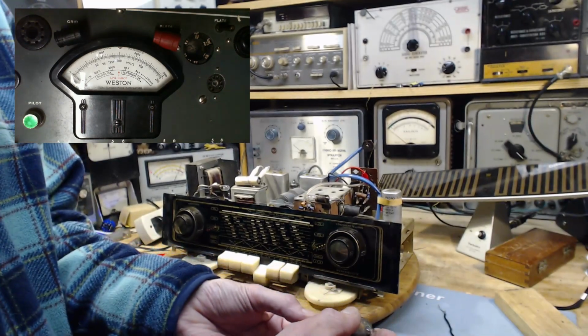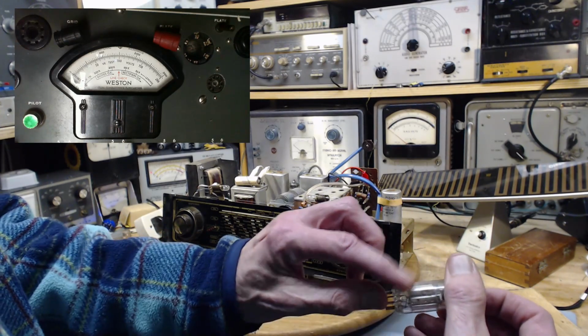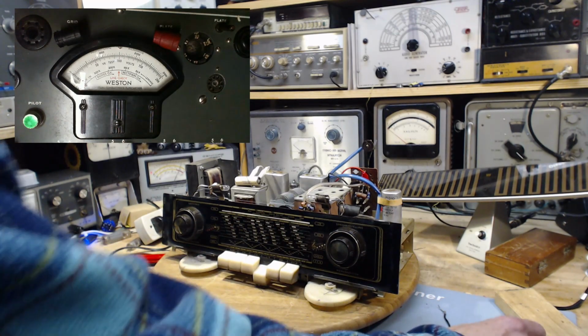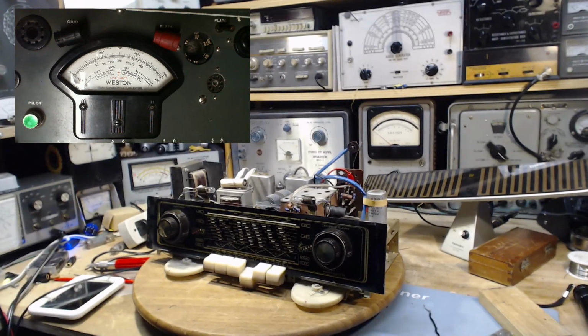3 in 1. EABC80. And like I mentioned, the tape is on it. Okay, I'll have to get this one set up. It might be a little more tricky to get that in the tube tester. So I will attend to that.